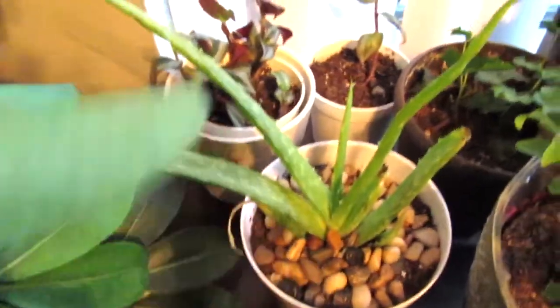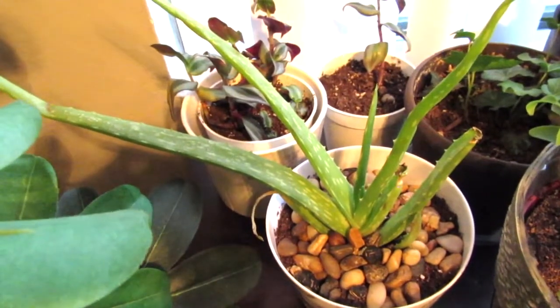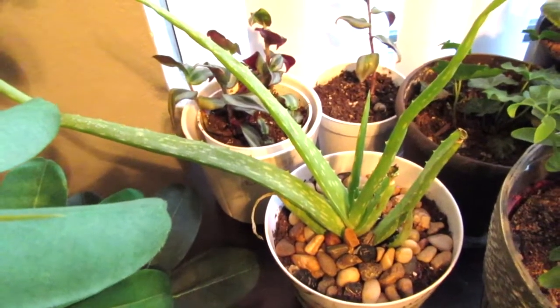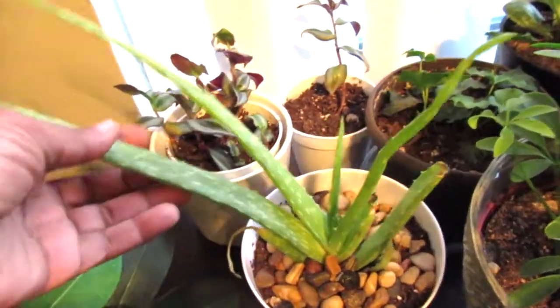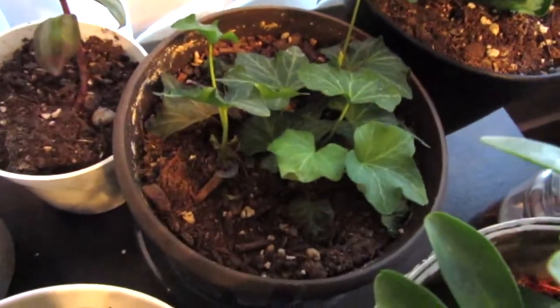Right here is an Aloe Vera plant. One of my co-workers has aloe vera at her home, and her aloe vera plant was growing out of control. So she brought a few of us at work some of her aloe vera pups, and oops, sorry. And so I brought it home and repotted it, and right here I have a new shoot. So it is happy.